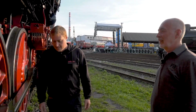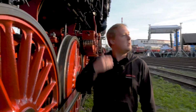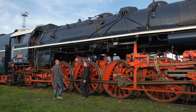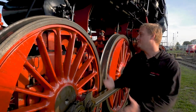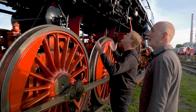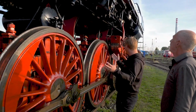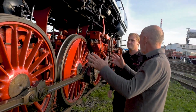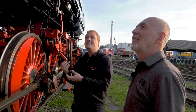The four large driving wheels measure 1.83 meters in diameter. And I can remember that so well, because I am 1.83 meters tall myself. It's a perfect fit for me, isn't it? And when you stand directly under the locomotive, the sight of the four large driving wheels is particularly fascinating. That's just great. You can also feel that it's under pressure and that something is emanating from it. Yes, you can feel the heat and you can also smell it.